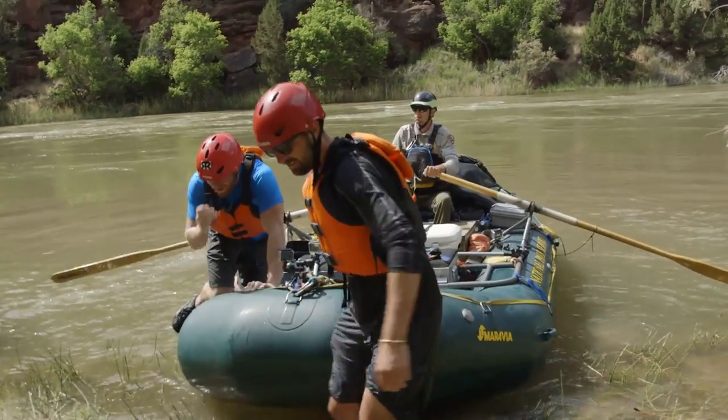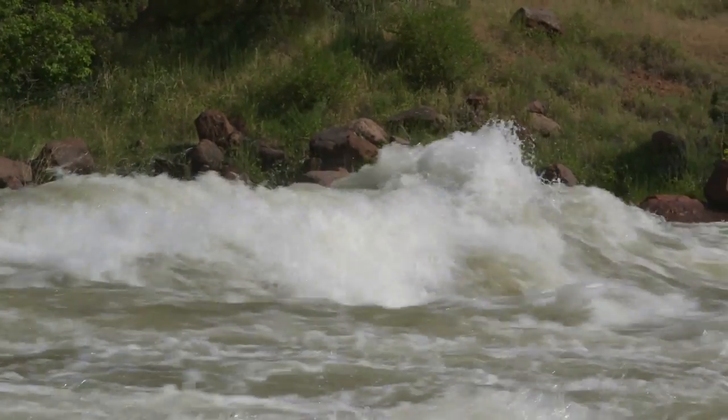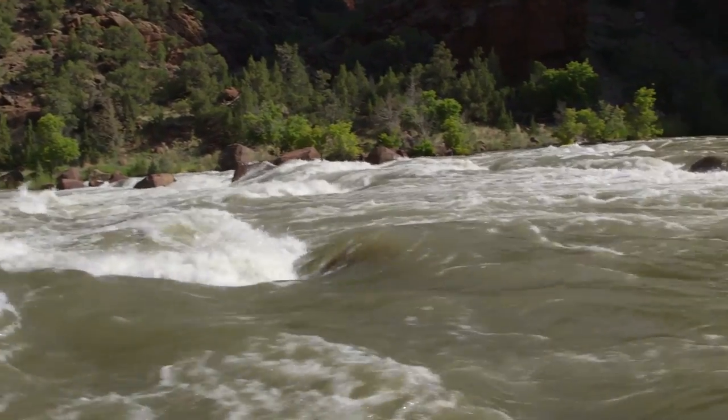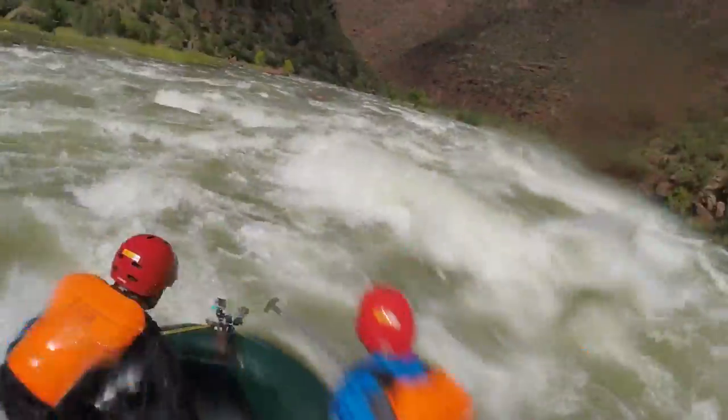Oh, man. It's time to set up camp. And as we go to bed, we can hear Triplet Falls roaring in the background, our first challenge tomorrow morning. We thought our biggest challenge was behind us. Turns out we may be wrong.